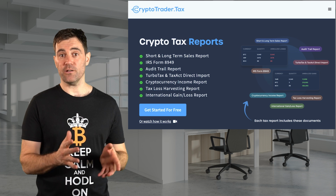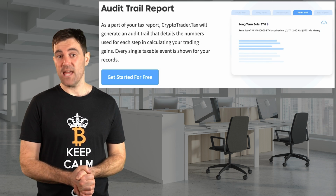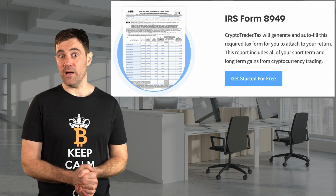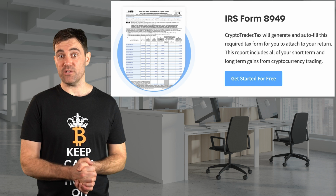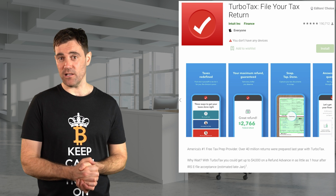Now those reports include short and long-term sales, audit trail reports, tax loss harvesting reports, and that all-important IRS Form 8949 for my US friends. Now for those who don't know what that is, it's the required tax form that US guys need to attach to their return. Also, I've heard rumors from friends in the US that TurboTax is a massive deal over there.